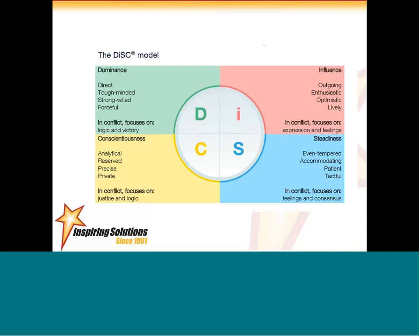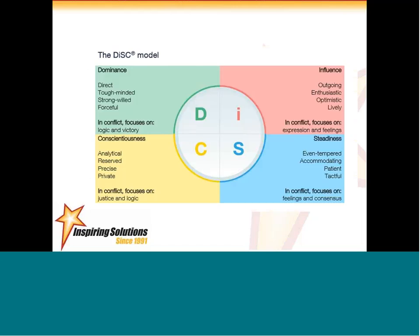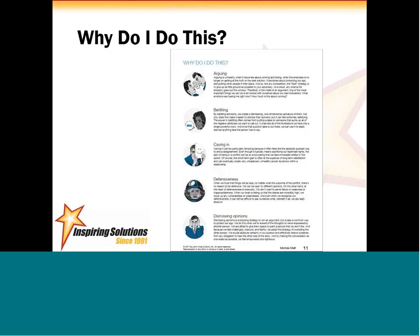And it teaches using DISC that given the style that you are, people that are high D use logic and victory in conflict. Those that are high I's use expression and feelings. Those that are high S want steadiness, so they focus on the feelings and consensus building. And if you're a high C, you focus on justice and logic. There are both destructive tendencies as well as teaching you productive tendencies, because conflict is good and healthy because you're both able to be honest.